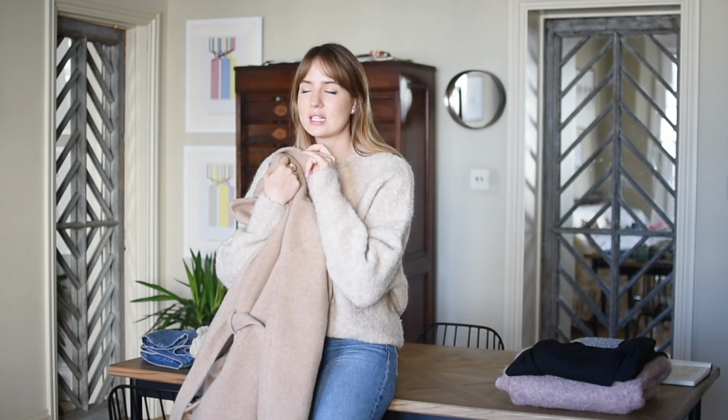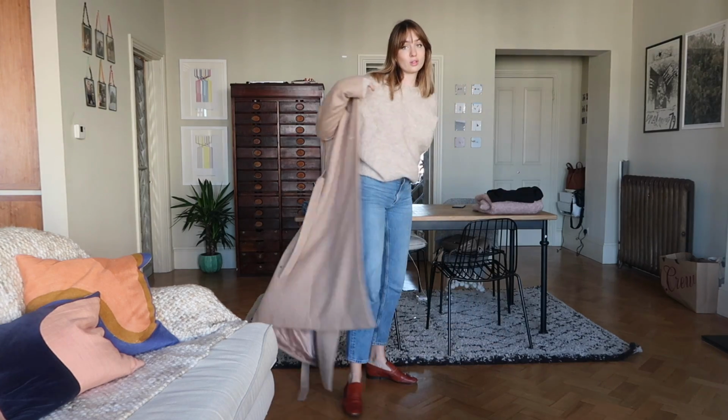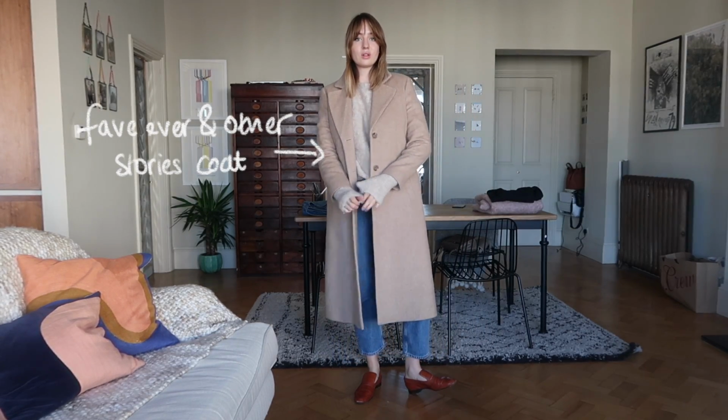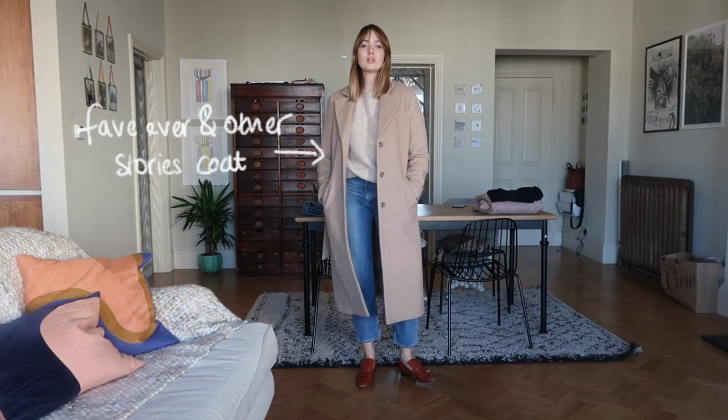And also when it's a light colour coat, this is what I found with trench coats, they show up creases really easily, so you don't want one with a low wool percentage where often it's going to crease when you sit down, and I just don't think it looks that good. This doesn't do that at all. It hangs beautifully. The colour's amazing, as I said. The fit of it's absolutely great.